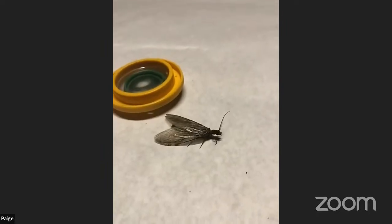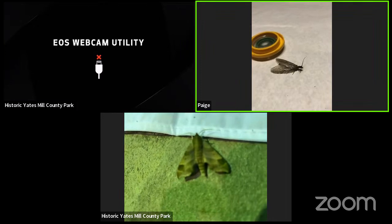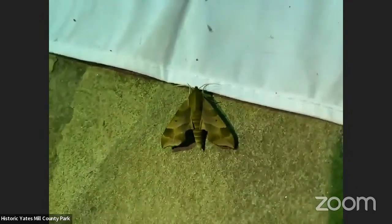All right, we're going to go back to Yates Mill. Okay, we're looking at, I believe this is the Virginia sphinx moth. I know it's one of our sphinx moths. I think it's the Virginia sphinx moth.